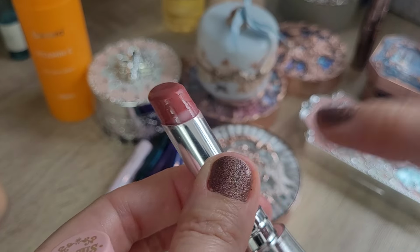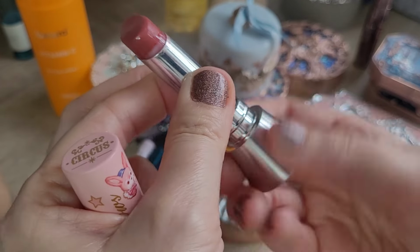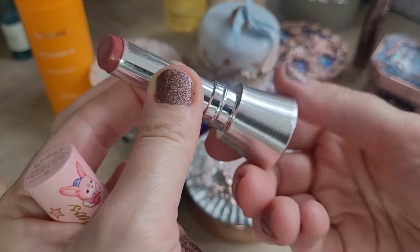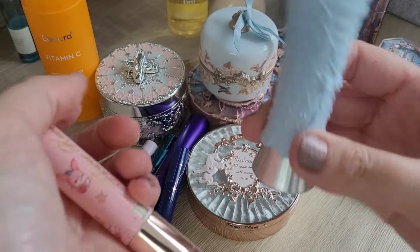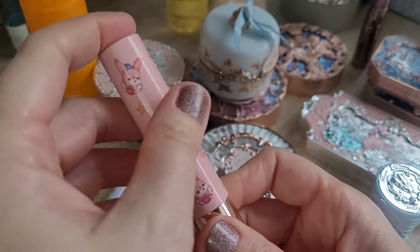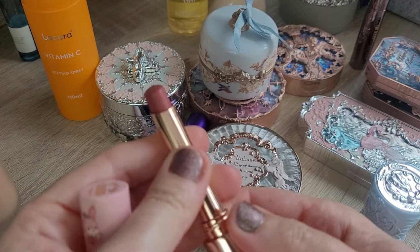You can see, they do sweat. Very comfortable formula, though. I really, really like it. I don't mind the sweating, even though it's actually not that cold. But I really like to wear them. And same with this one. This is the darker shade, so I don't use it as much. But that's all that's left from the darker shade.